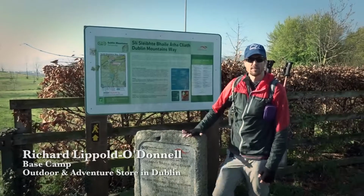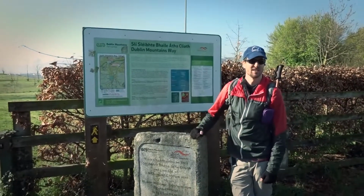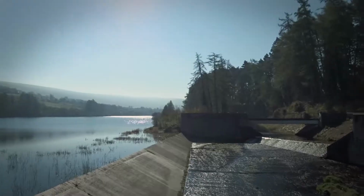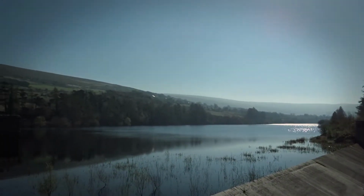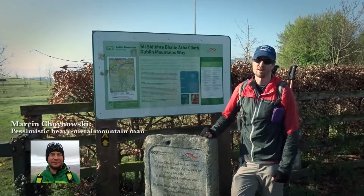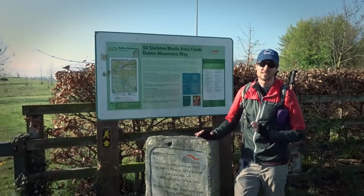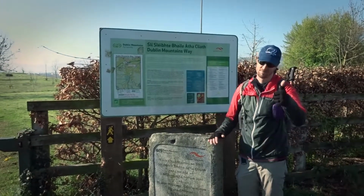We are at the start of the Dublin Mountains Way after getting lost, backtracking a wee bit from the red line. Corner of the stadium is what you're looking for. We are here at 9:40 on this beautiful Saturday. We're here to prove our colleague Martin wrong, who says it isn't possible to do it in 6 hours. Martin, that's not true. We are going to show you that it is possible today.